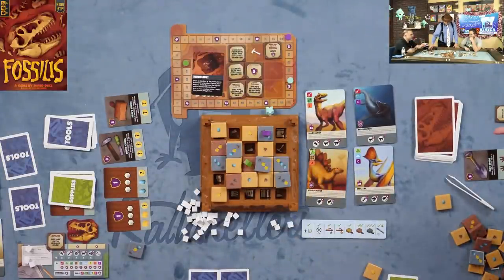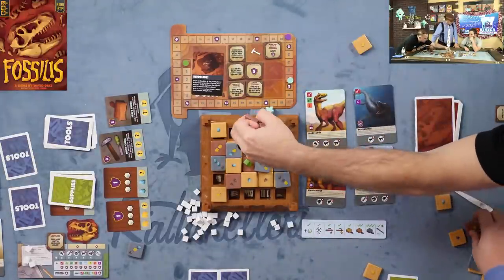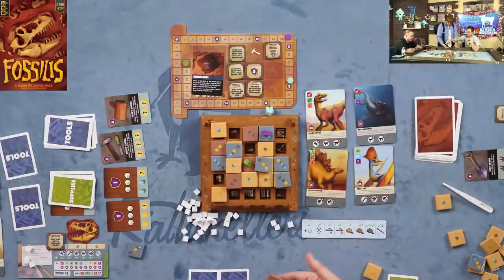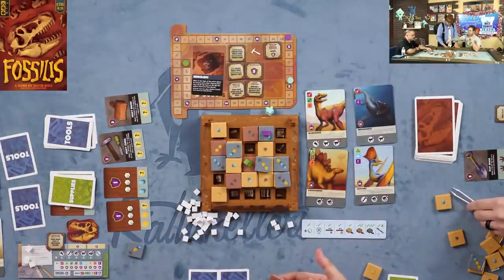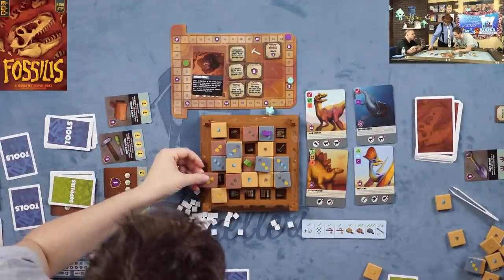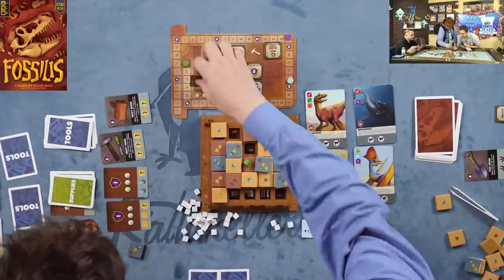Wait, clay tile, Tom. Oh, clay? It has to be a clay tile, not a sand tile. Well, he's correcting me. Give me the amber. I'm just going to put it here. Okay, wait. Yeah. All right.